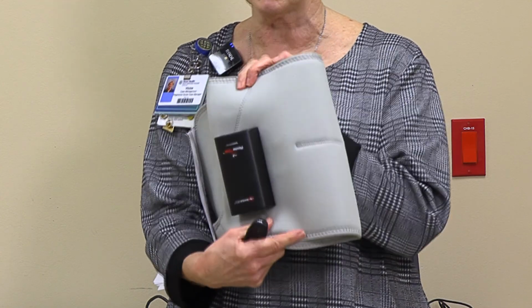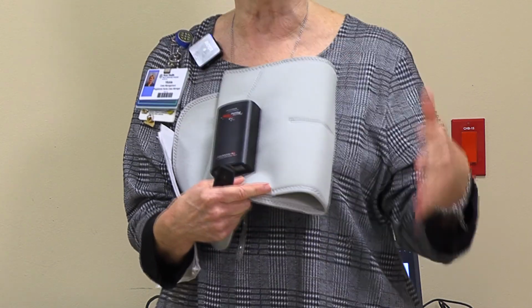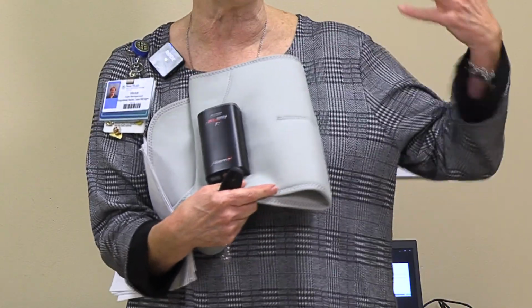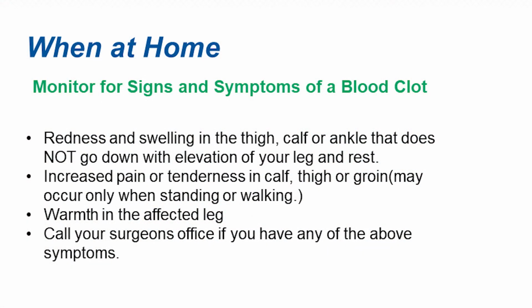Vicki had talked about the knee-high stockings and the plasma flow, little things that wrap around your calf. That's to prevent a DVT, a blood clot. So if you have redness and swelling in your thigh, calf, or ankle that doesn't go down with rest and elevation, increased pain or tenderness in your calf, thigh, or groin, warmth in the affected area, you need to call your surgeon's office. If any of those occur, he will advise you on what they would like you to do.